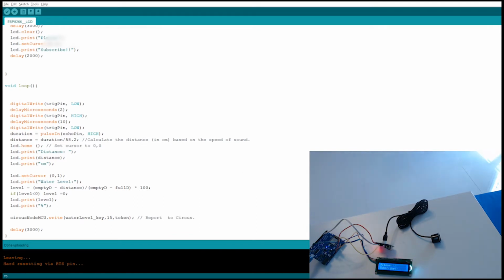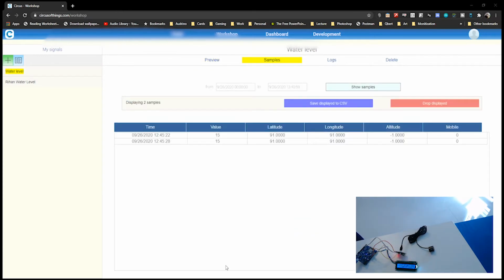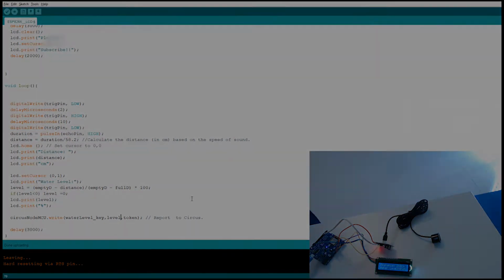So now it restarted. Let's flip to the website, and here we see it. Already we got our first signal on the website. It's 15, and inside the website, I think you can see all the samples. So now we know that the whole thing is working. Let's go back to the Arduino IDE and make sure that we set it back to level, so it reports the level. Of course, you can report whatever things you want.